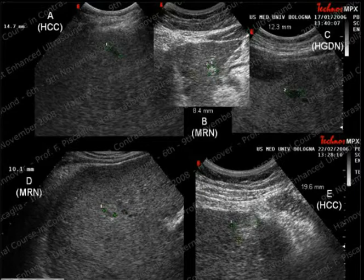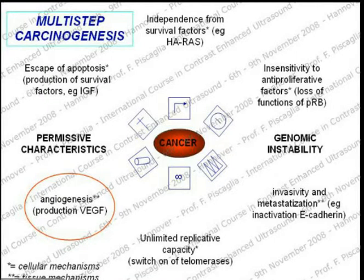This lesion was completely benign, and this slightly hypoechoic lesion was malignant. So what can help us to make the diagnosis? Thomas already introduced this topic before. We should consider that 90% of the lesions, as my colleague showed before, go along a multi-step carcinogenesis pathway. It means that they don't start as malignant, but they become malignant. This pre-malignant lesion may be challenged, but in our opinion, there is a progression from pre-malignant to malignant lesions.